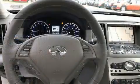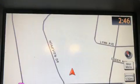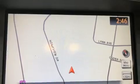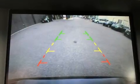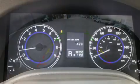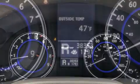Infiniti infused the interior with top-shelf amenities, such as front and rear reading lights, a tachometer, heated seats, remote keyless entry, and power front seats. With high-intensity discharge headlights illuminating your path, you'll always appreciate maximum visibility.